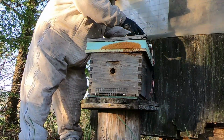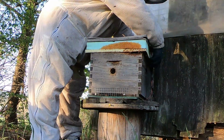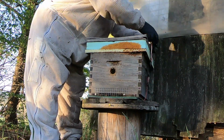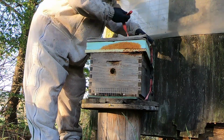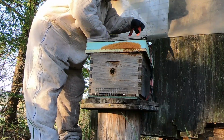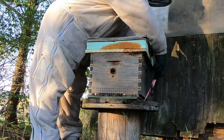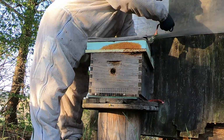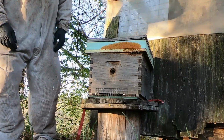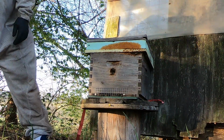This is my favorite colony in the whole world. My favorite bees in the whole world, best genetics I've ever had. But this box doesn't have any frames in it. No frames, so I'm gonna add a box to the bottom. Try to get the queen to move down. Then I'll do a cutout on them in a few days. I want to change the bottom board too.